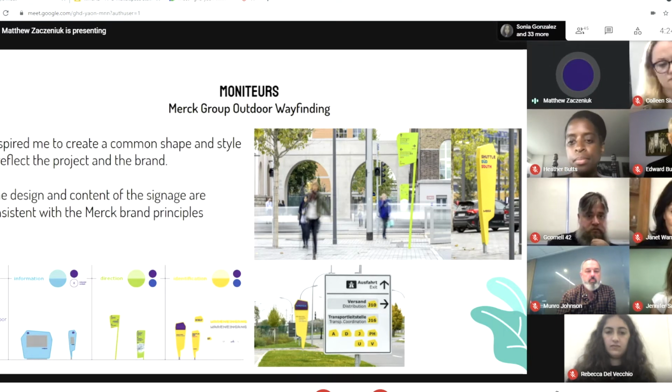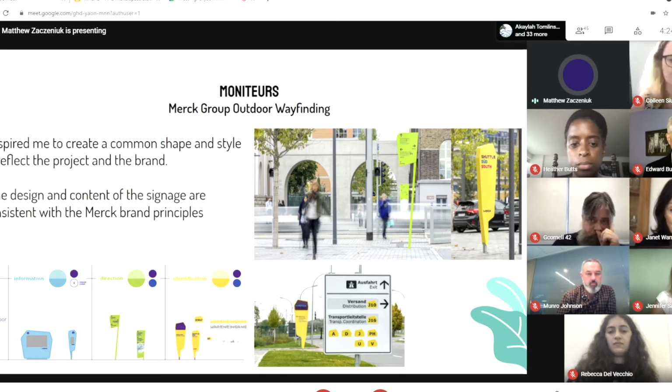On the bottom, you can see how different colors and shapes affect the different styles and what the exact signs are used for. So the blue would be used for information, the green would be used for direction, and yellow would be used for identification. On the top right, you can see how these signs would look in the real world and how they are currently being used. Personally, I really liked this.